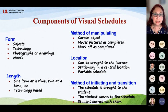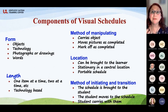We can use objects. Okay, some young kids. Some of you said you work with young kids. Some kids will need the objects themselves. They're not ready for pictures yet. Okay, so if you have a child where you're saying, well, especially those of you who work with early ed or toddlers, you're like they don't know what that symbol means. Well, then you may need to use an object schedule, like put just a representation of that object that's meaningful to them.